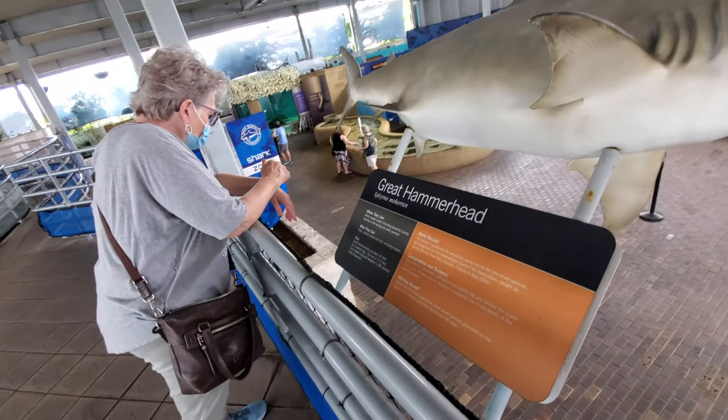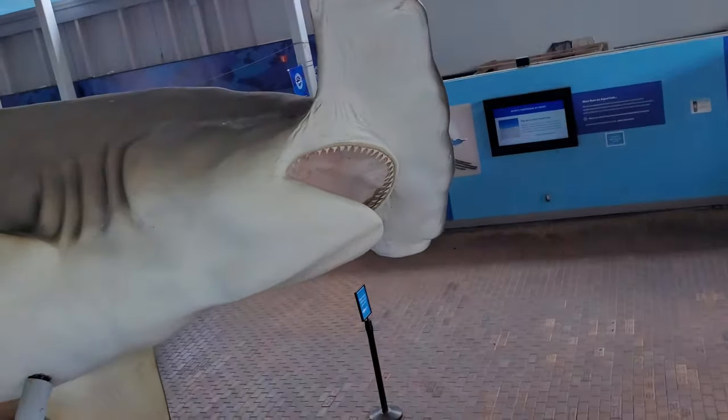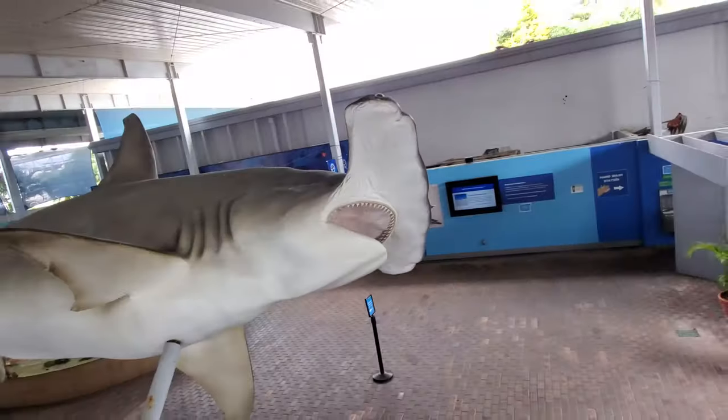Here's the great hammerhead we were looking at down below there. Look at this. Look at this thing's teeth. Holy crap. They're not huge, but they're enough to tear you to shreds.